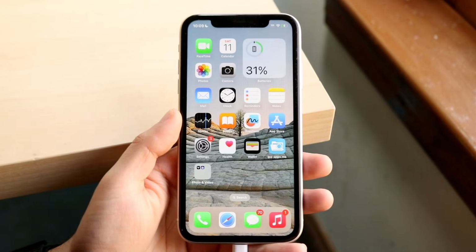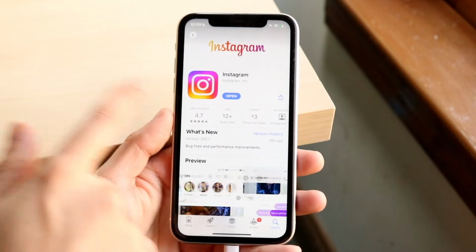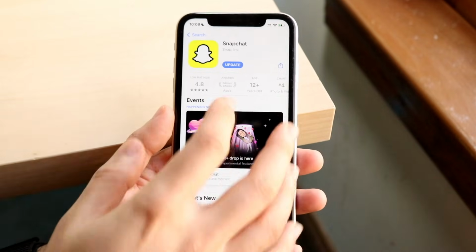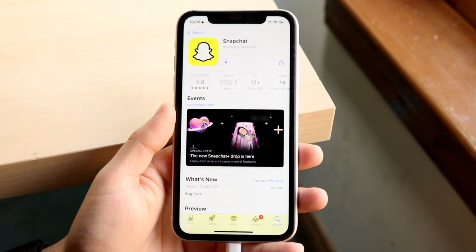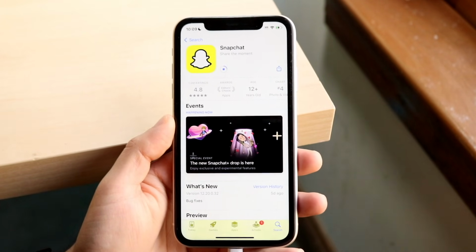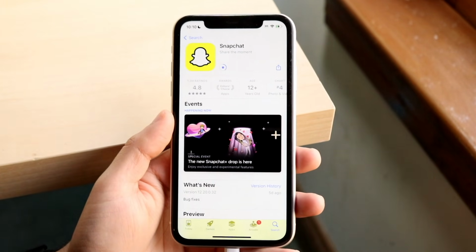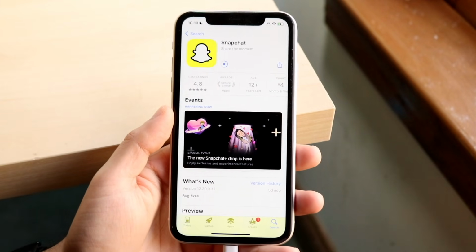Now, if that's still not working, you can also try updating Snapchat. So open up your app store like this, and search up Snapchat. Click on Snapchat like this, and all you want to do is update Snapchat like that. So update Snapchat, and that might end up fixing the problem too. Again, not a guarantee, but it's another thing that may fix the problem. And like I said, I've seen a lot of people fix a lot of problems within Snapchat just by simply updating the application. So those are pretty much the main things to do here.